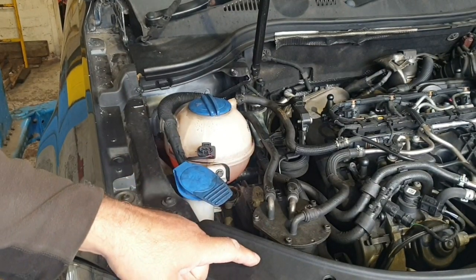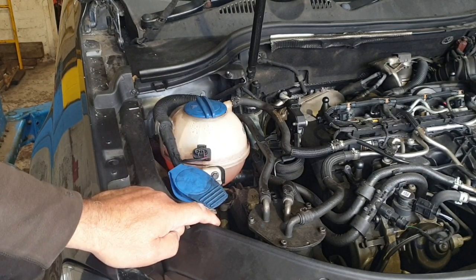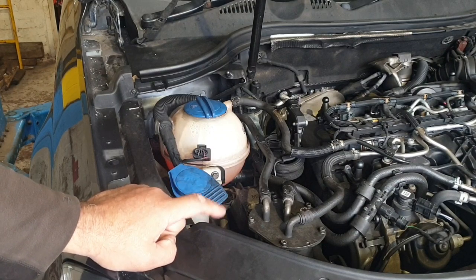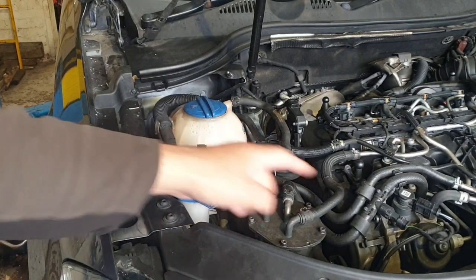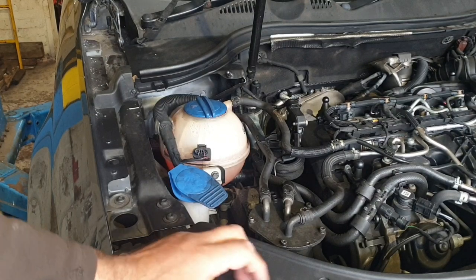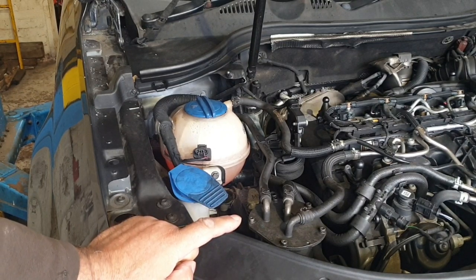Today is a new day, and yesterday you saw that the engine was overheating. I suspect three possibilities: one, the thermostat; two, the water pump; three, radiator blockage. So today I'm going to narrow down this problem. First I'm going to check the water pump operation or function.